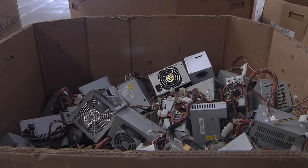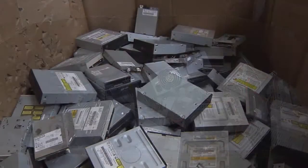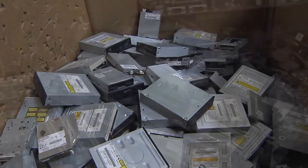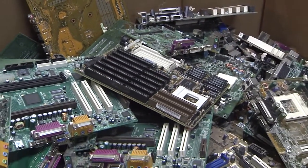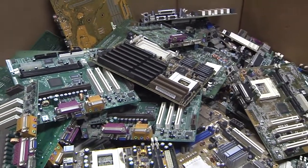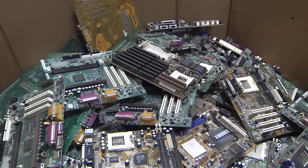And so what's happened in the industry is there is so much of this product that if we throw it all into the landfill, we won't have room for anything else. And then all that material that we throw into a landfill really is a hazardous type material once it gets wet and it gets into a landfill.